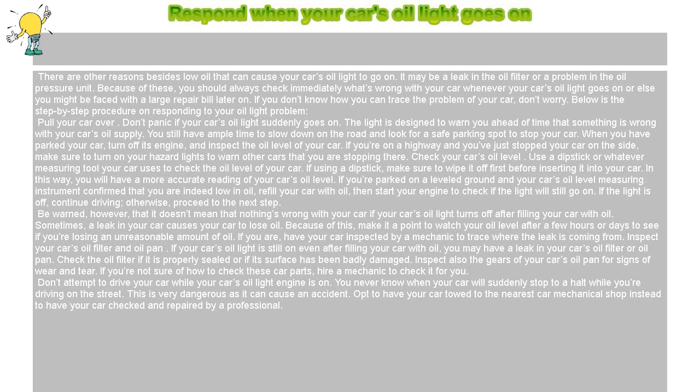Pull your car over. Don't panic if your car's oil light suddenly goes on. The light is designed to warn you ahead of time that something is wrong with your car's oil supply. You still have ample time to slow down on the road and look for a safe parking spot to stop your car. When you have parked your car, turn off its engine, and inspect the oil level of your car.